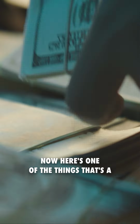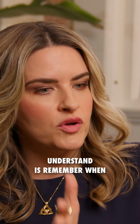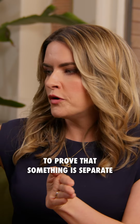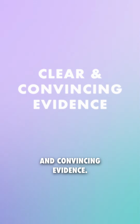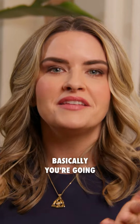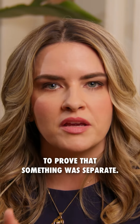Now, here's one of the things that's a little bit difficult to understand. Remember, when you're married, it's assumed to be community property. To prove that something is separate property on the front end, you've got to prove it by clear and convincing evidence. That's a higher burden and a higher standard. Basically, you're going to need the receipts. You're going to need the screenshots to prove that something was separate.